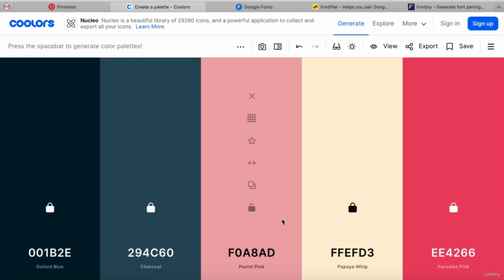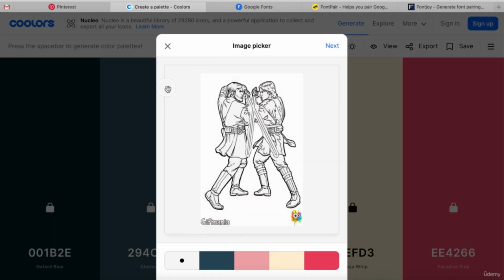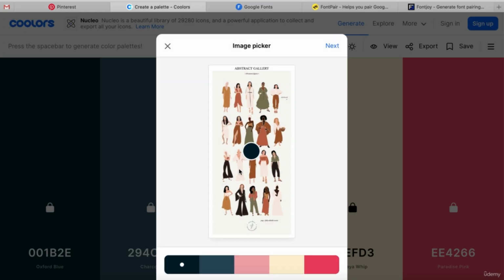And you can also upload a photo. If you go to your mood board and you have a photo that you really like, you can take it and upload it. Wait, I think I grabbed the wrong photo. I totally did. That's my son's coloring page. My bad. I don't know if any of you have a kid who likes Star Wars. Anyway, so you can upload a photo.